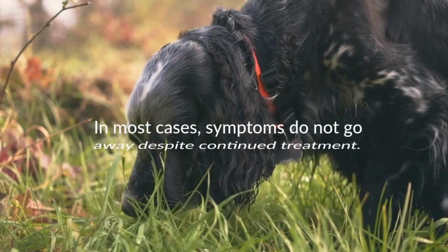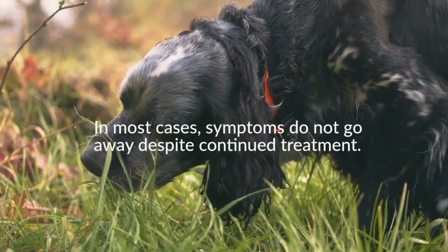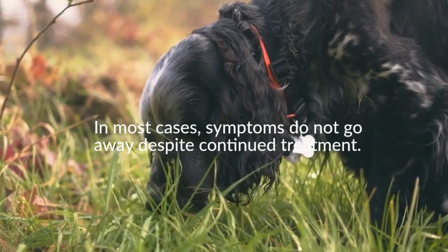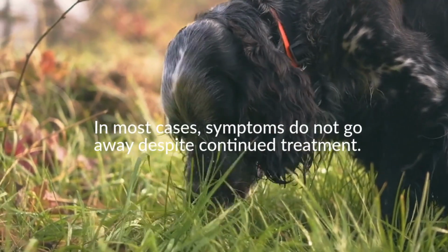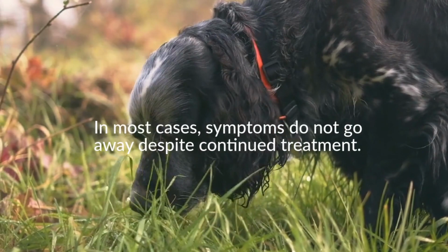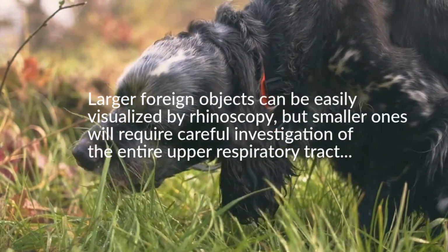In most cases, symptoms do not go away despite continued treatment. Only when the respiratory problem is persistent or recurrent is suspicion of possible nasal inhalation of a foreign body usually considered. More advanced imaging techniques, such as a CT scan, can help confirm whether there are abnormal structures anywhere in the animal's respiratory tract, but confirmatory diagnosis can only be achieved through rhinoscopy. Rhinoscopy is a diagnostic imaging technique that involves inserting an endoscope or rhinoscope into the animal's nasal passages and through the upper respiratory tract. Larger foreign objects can be easily visualized by rhinoscopy, but smaller ones will require careful investigation of the entire upper respiratory tract.